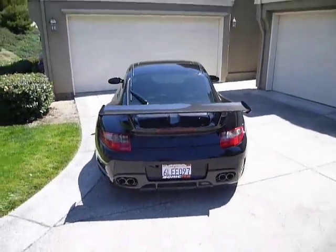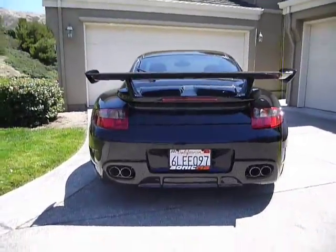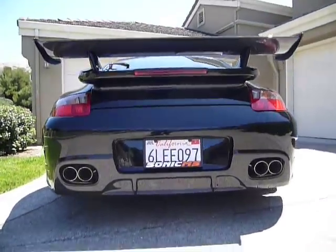That's the top view. Up, up, up. Down, down, down. Get a bottom view of that muffler.